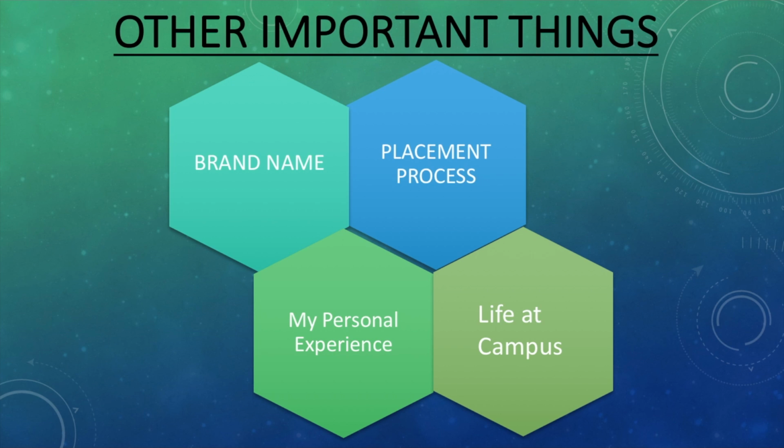I know while you guys are deciding, all these things are very important for you to decide. But I'm just telling you, once you are in the university, you would not be able to make any difference, because you would just be so busy with your assignments, your CIAs, your events, your fests, that you would not realize whether it is the Bannerghatta Road campus or the main campus.